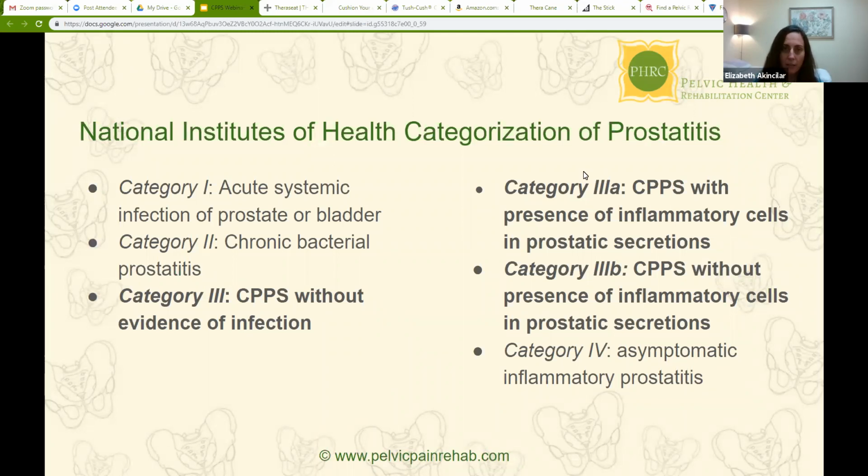Category 3, on the other hand, is what we're really interested in for today's talk. Category 3 is actually chronic pelvic pain syndrome, or male pelvic pain. That means there are similar symptoms to prostatitis without the evidence of infection. Upon looking for a bacterial infection in the prostate or bladder, there is no infection found. So that would be category 3, also known as chronic pelvic pain syndrome.